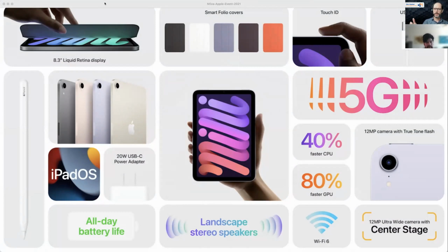Some of it is OS. Some of it is hardware. So I'll just highlight a couple things here. One, Center Stage looks pretty cool, and that's just the idea. And once again, I may even have this wrong, but it adds some intelligence to the camera when you're presenting.